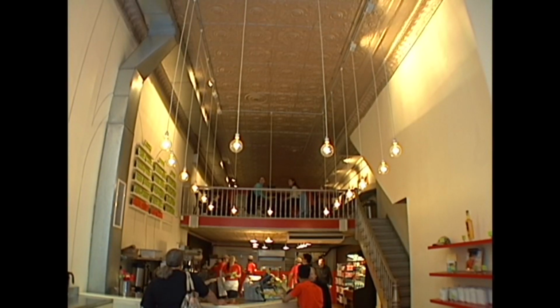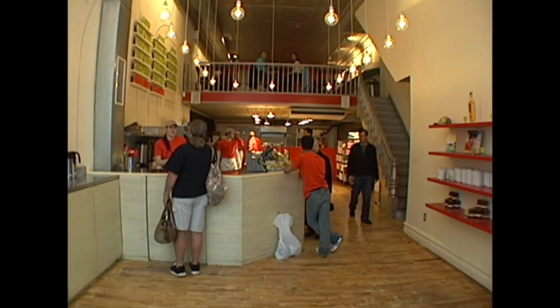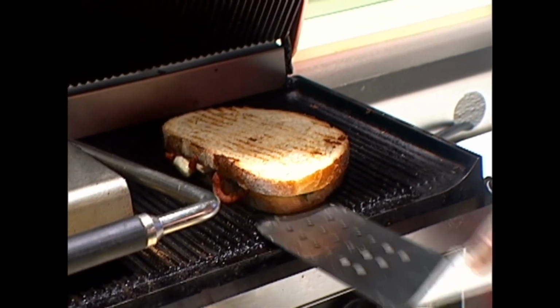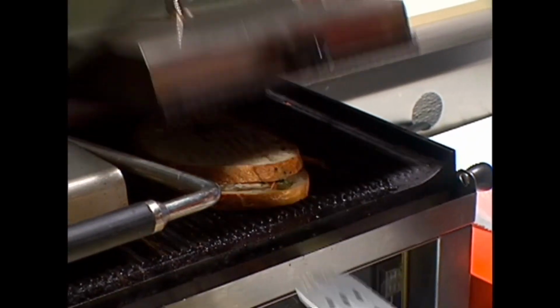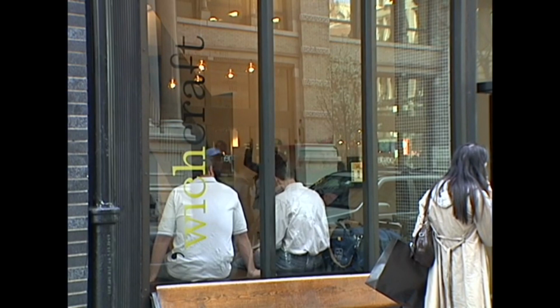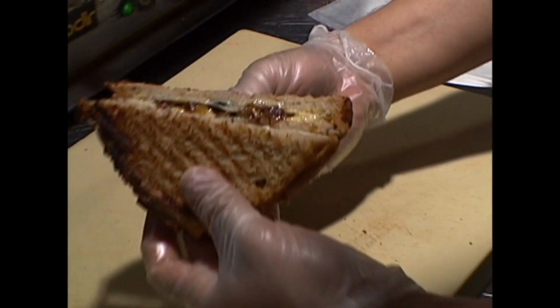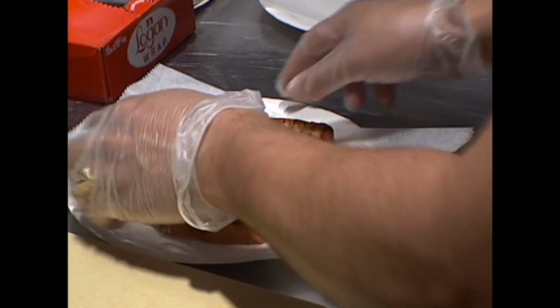you. What happens when a big-name chef, Tom Colicchio, attaches himself to a sandwich? Well, witchcraft. They're opening up all over town. They're great. I'm a big fan of everything Tom does, and I'm a big fan of this. Let's meet Tom's partner in crime, the actual chef here every day, Sisha.